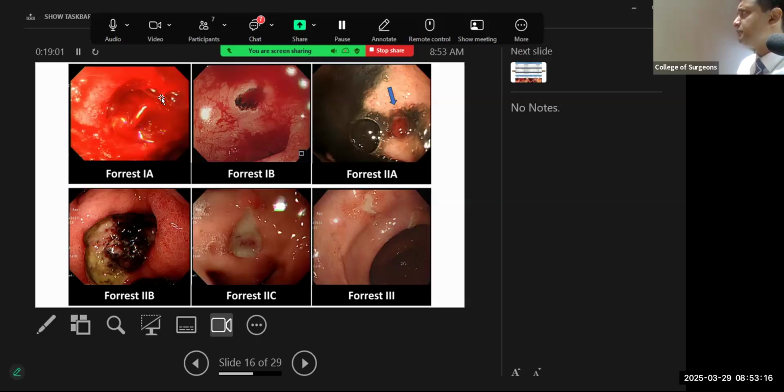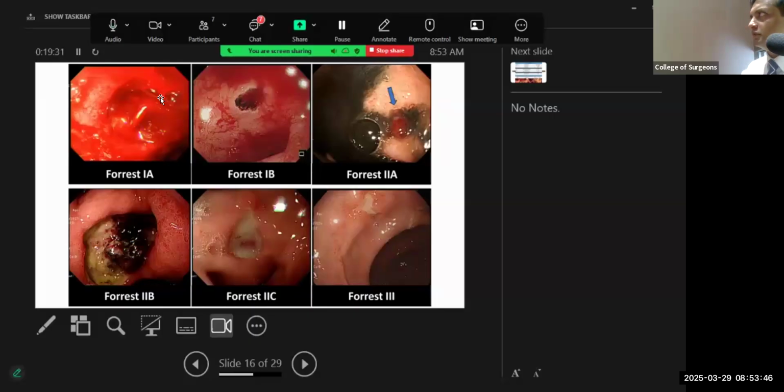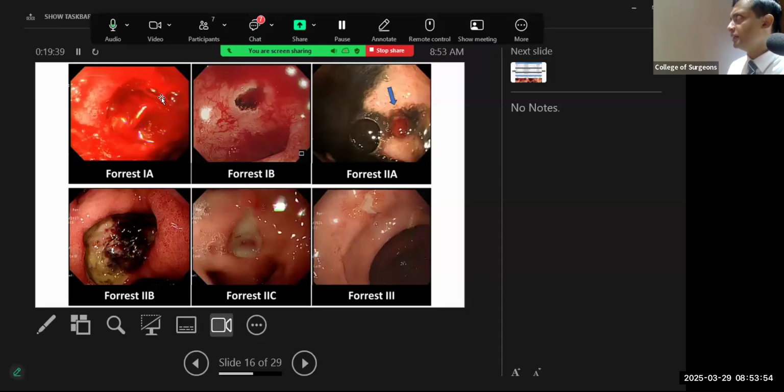So if you look at Forrest 1A, there is active spurting of blood. So you may have seen there's an arterial bleed and there is blood spurting from the ulcer. So obviously, a very high risk of rebleeding as well. Forrest 1B is still active bleeding, but there is oozing of blood, maybe a venous bleed, maybe a controlled arterial bleed. Forrest 2A is an exposed vessel, right? There is an exposed vessel, which means there is high risk of bleeding again, but there is no bleeding at the moment. So in Forrest 2, there is no bleeding at the moment.